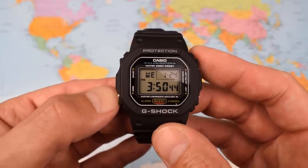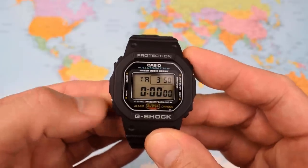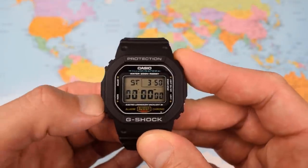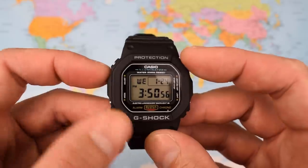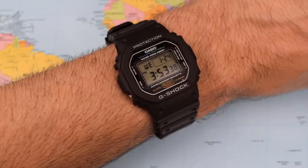About 43mm in diameter, which sounds a lot, but it's very, very light. Basic module, one alarm, countdown timer, stopwatch, day-date complication, and a decent electroluminescent backlight, as you'll see in a second. But that's really all you need. It's tough as nails, this thing, and it also has 200 meters of water resistance. On specs alone, that is just an outrageous offering for not a lot of money.